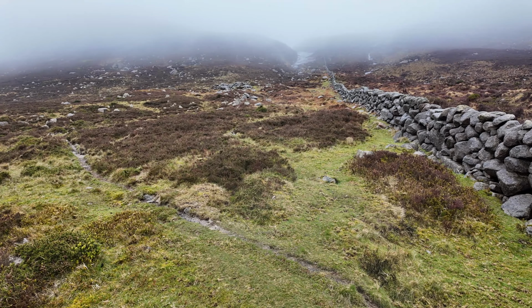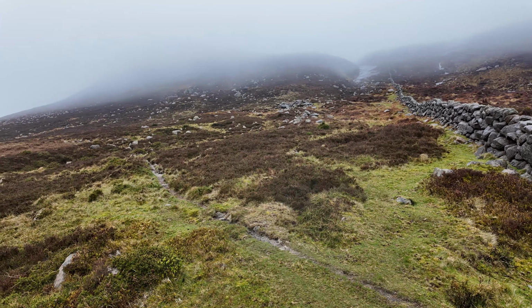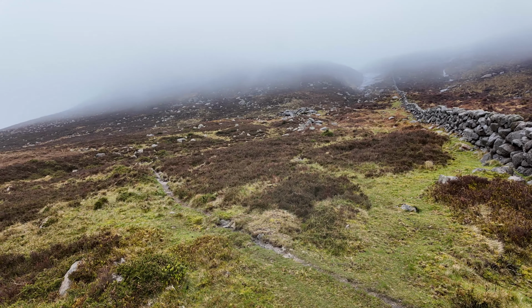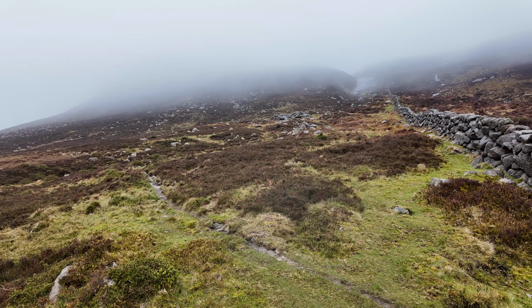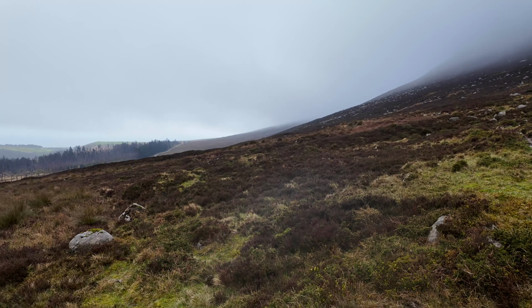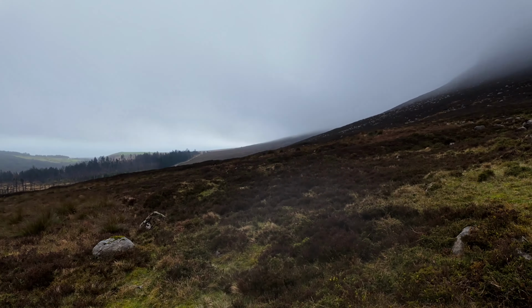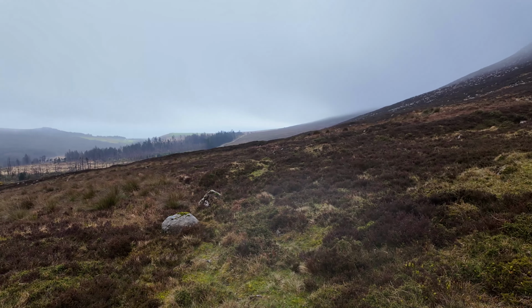So we should have come around the side of that mountain rather than coming up through it. I wouldn't say I was over the top of it, but I was definitely through the side of it. It was beautiful, absolutely beautiful, but you might be able to see if I can zoom in on it, the road coming over there straight in front of us up the side of the forest.